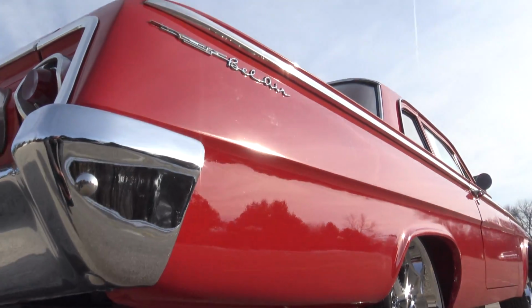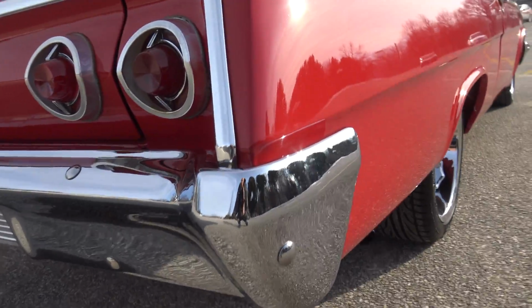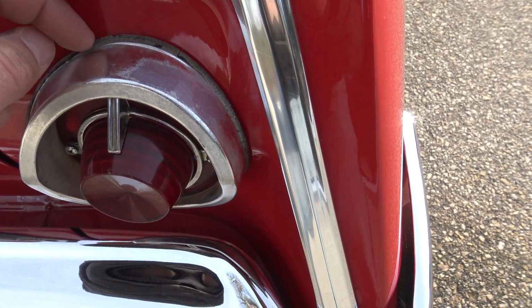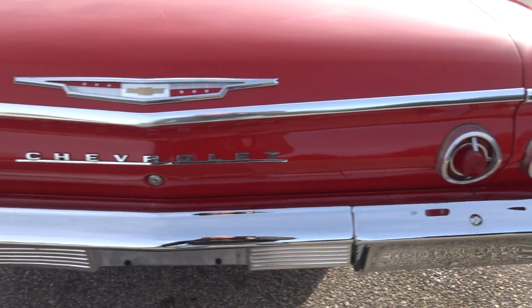That 409 sounds awesome too. Back bumper's all been re-chromed. Chrome around the trunk lid area is in great shape. However, these things here, if a guy wants to make it perfect, they need new seals. These seals are dry rotted, they're the original seals. And these pieces right here are the original. So if a guy wants to re-chrome them, then it would look as nice as the rest of the chrome.